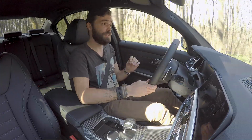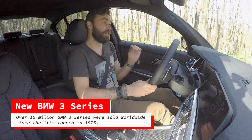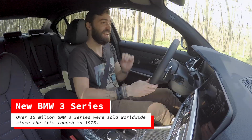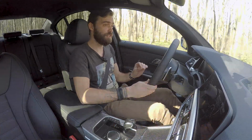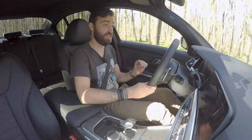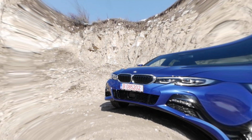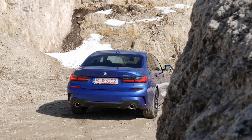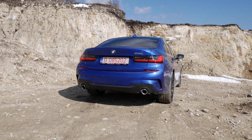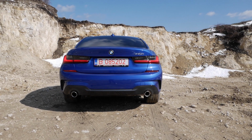The new BMW 3 Series walks in the footsteps of 6 previous generations. It is the best-selling model in its segment, and it also is the best-selling BMW ever made. Basically, the 3 Series made the BMW brand what it is today. The problem with the previous generation is that BMW tried a little too much and a little too soon, I think, to match the Mercedes C-Class and the Audi A4 in terms of comfort and refinement, while somehow forgetting about the sportiness that all BMW 3 Series should have.